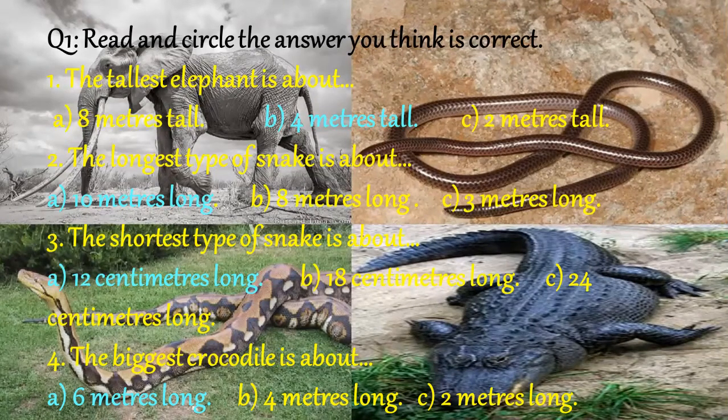Students, the reticulated python is the world's longest snake. These snakes are found in Southeast Asia. Their typical diet consists of mammals and occasionally birds. Okay, point number 3 is, the shortest type of snake is about 12 meters long, option B is 18 centimeters long or 24 centimeters long. The shortest type of snake is about 12 centimeters long. And Barbados threadsnake is thought to be the world's smallest known snake.